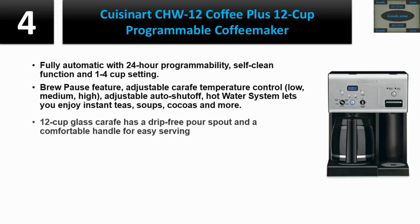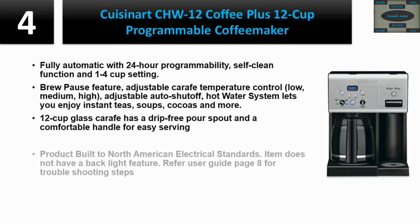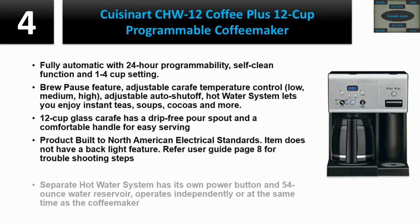12-cup glass carafe has a drip-free pour spout and a comfortable handle for easy serving. Product built to North American electrical standards. Item does not have a backlight feature. Refer to user guide page 8 for troubleshooting steps.